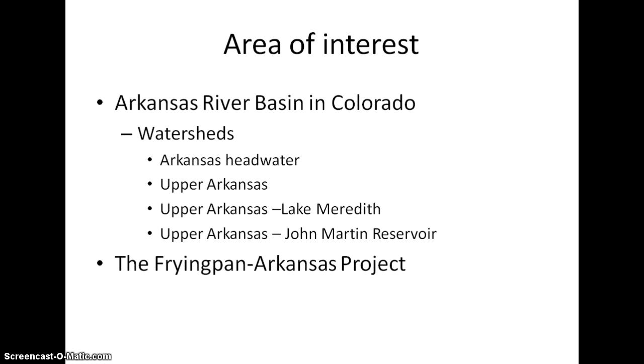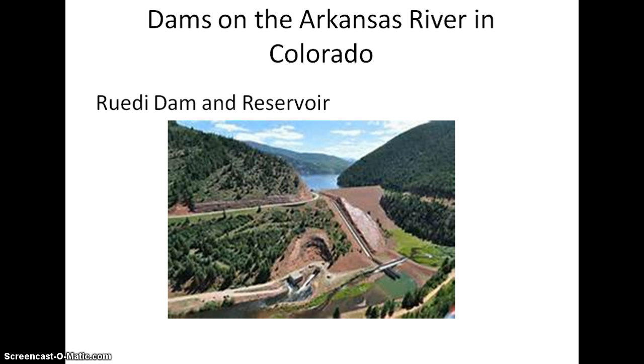The Fryingpan-Arkansas Project was authorized for construction in 1962, after congressional approval of the project in 1953. This project constructed a lot of the major dams along the Arkansas River. The Arkansas River actually lies on the eastern slope, or the east side of the Continental Divide, but a section of the water actually comes from the western slope, and this all started at the Ruedi Dam and Reservoir, which is on the western slope of the Rocky Mountains.